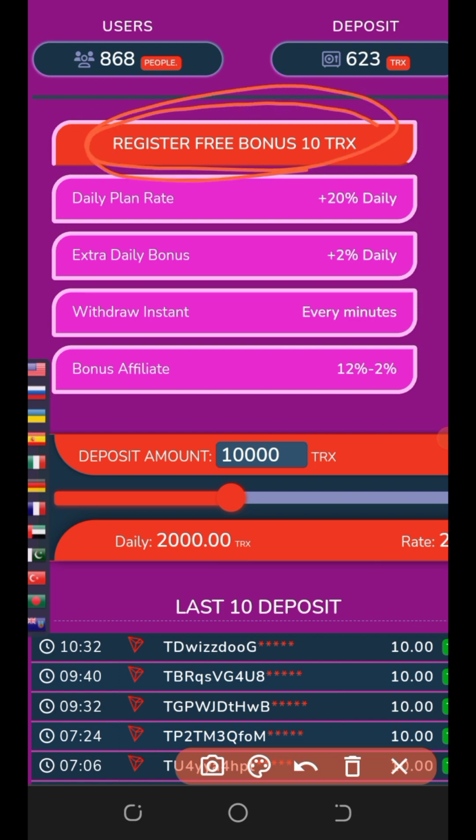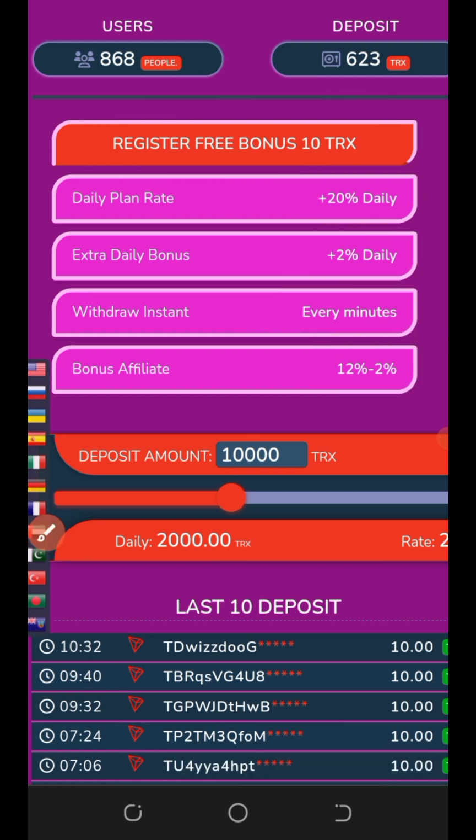Every single day you earn up to 20% daily, and you earn a daily bonus of 2%. You can withdraw instantly, every minute, and you also earn up to 14% referral commissions. Here they have a 2-level referral earning system. The first level referral will earn you 12%, and the second level referral will earn you 2% of whatever they recharge or deposit into their account.